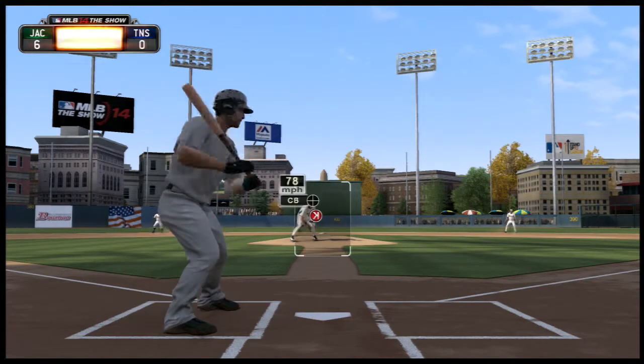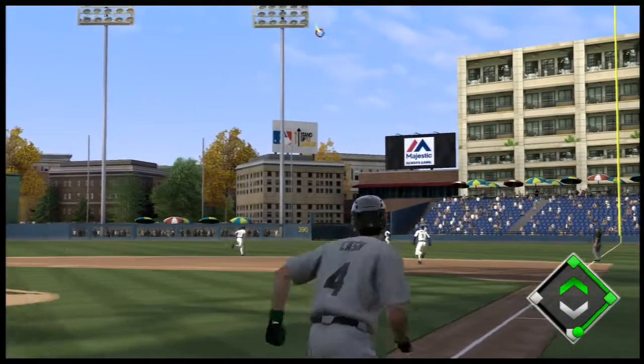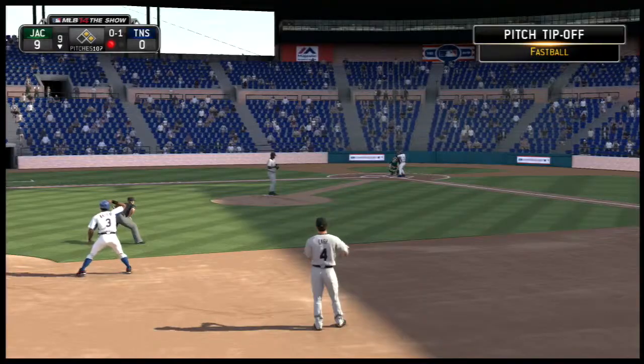0-2 count now. Trey watches the breaking ball there, but it breaks right down the middle of the plate, so we strike out looking. And now here we are, our last shot at getting a hit, and that is going to be an easy catch for the right fielder.